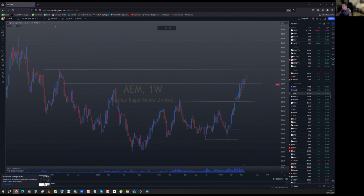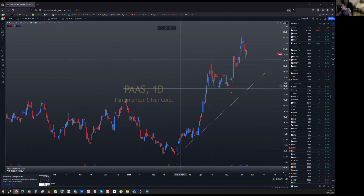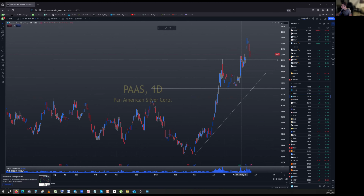Love it. Next one, Pan American. Daily. All right, Pan American. Beast, squeezing, one of the best, arguably the best silver stock for me, in my opinion. Yeah, took this out, revisited it. Look at that Thursday. I'm not sure if I bought any. I probably didn't because I'm just so heavy in Pan American already.